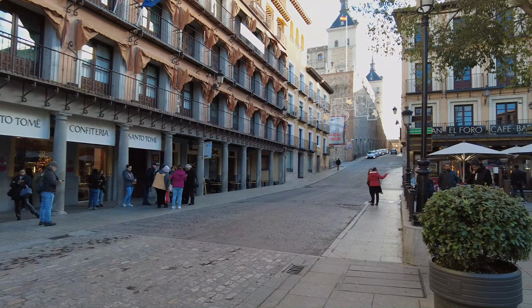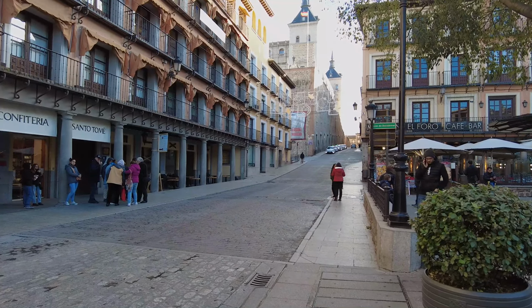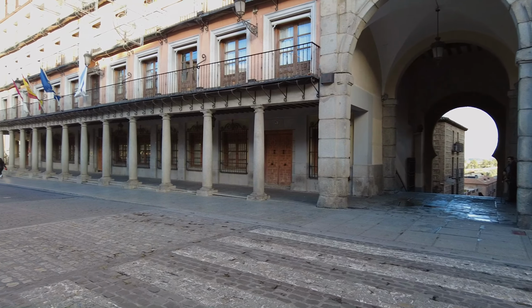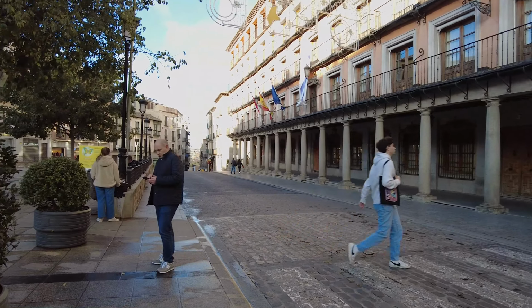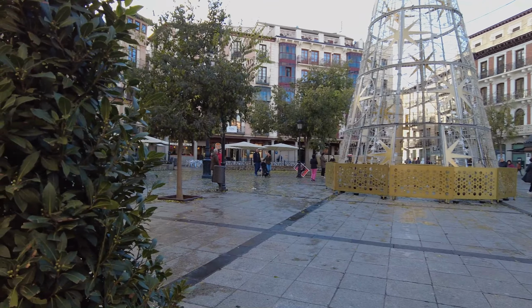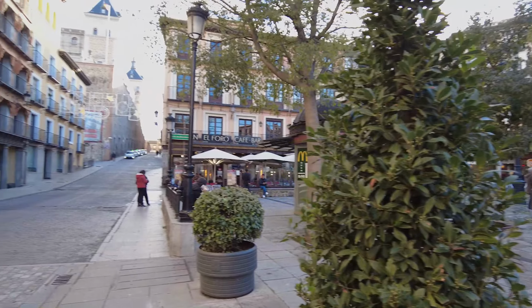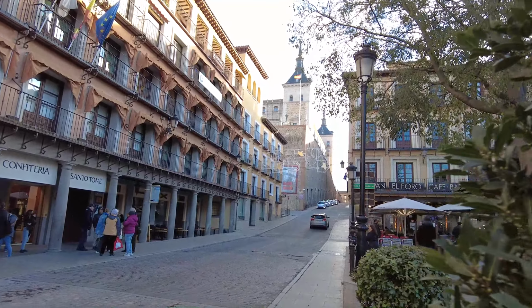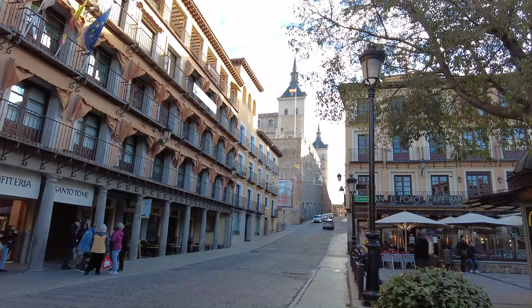In the square, you also have buses that usually stop here, in addition to one of the trams that take you around all of Toledo, including one of the major viewpoints that is a little bit higher up and harder to walk to. And from almost anywhere in Toledo, you can see the Alcazar.